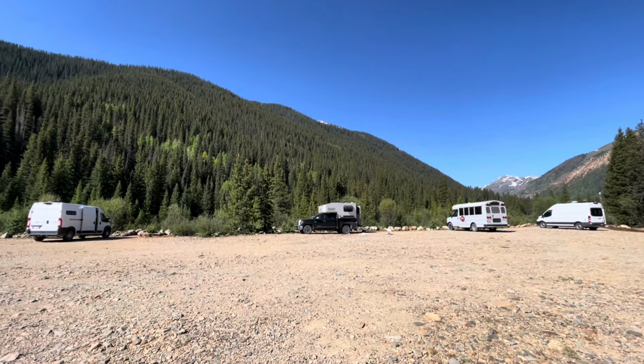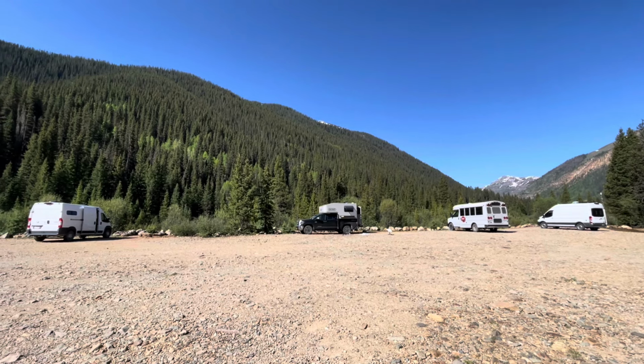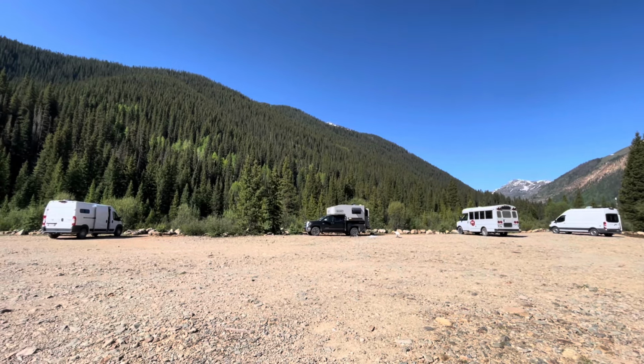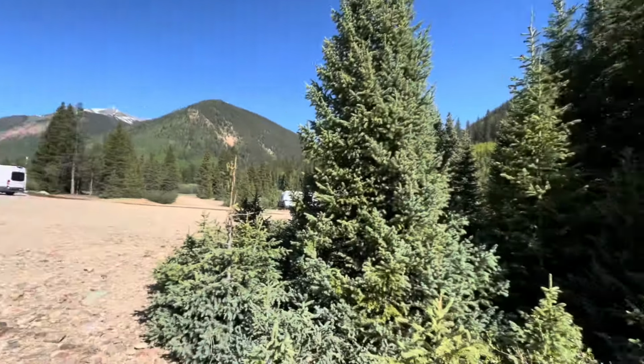You can see we've got a few new neighbors, the school bus on our right and this van over on the left, both pulled in around 10 o'clock last night. I'd say we slept pretty good. It got down to 49 degrees outside, and so far it's a beautiful day.